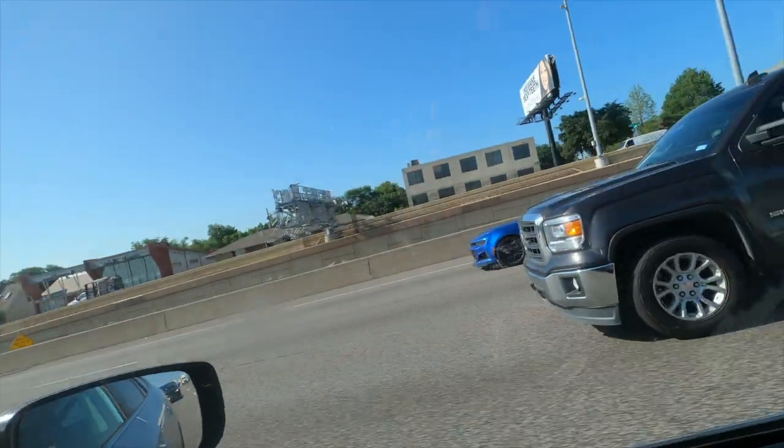But look at this nice Vette we see on the highway. Well, he slowed down. But anyways, we'll get that squared away whenever he finishes.